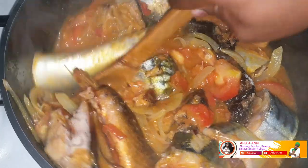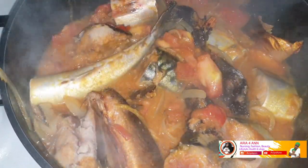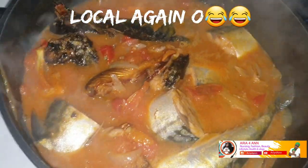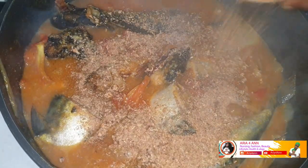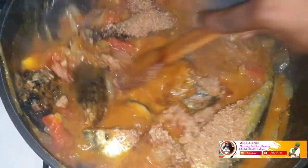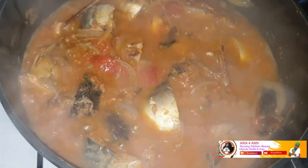Trust me, it's going to be so sweet because everything is so local. It's going to give me the local taste that I want. So I'm going to cover. Guys, I'm going to add crayfish to it. It's optional. If you don't like crayfish, you don't need to add it. Because I love crayfish a lot, and I want to have that local taste.